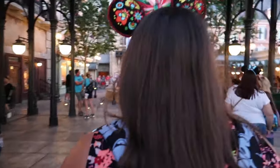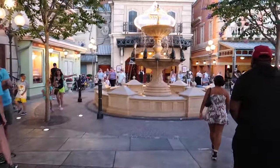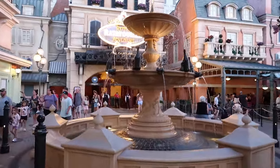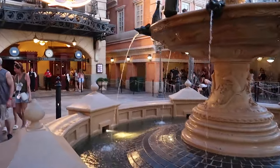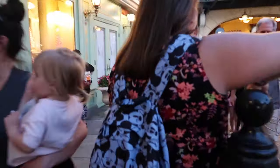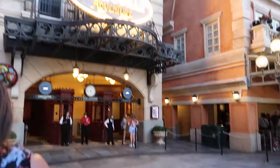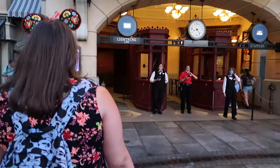Right. This bit, the fountain. They have this fountain in Paris, but this area is obviously laid out quite different. And there's no Remy's restaurant here. Against the crowd. But yeah. It's cool. Remy's Ratatouille Adventure. Let's go. I'm pretty sure it's a carbon copy, but we'll see.